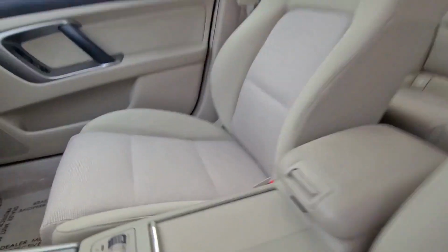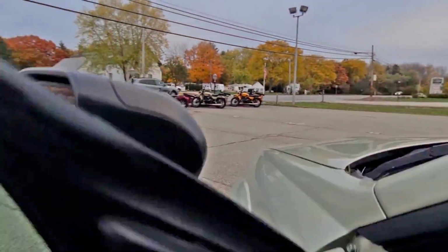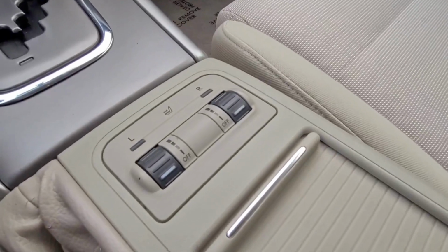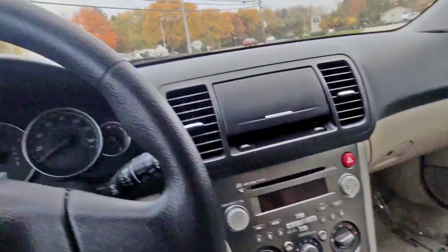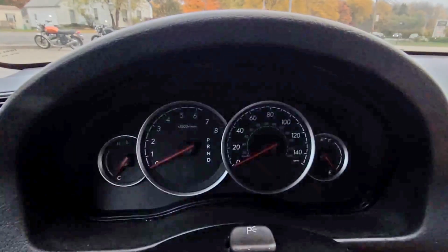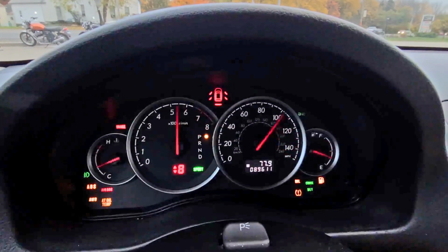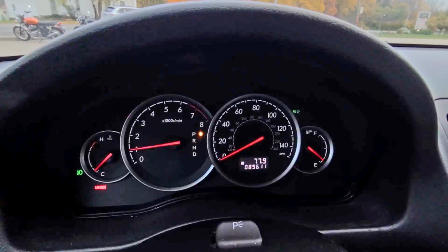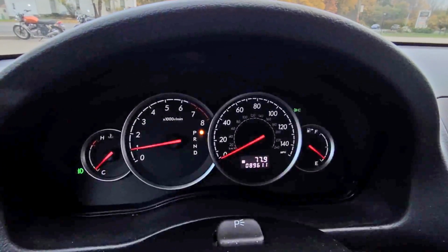No complaints there. Both seats are heated, as is controlled by this panel here just behind the shifter. And both seat heaters do function. So I'll put the key in the ignition, start it up. No warning lights to report. Engine fires right up and idles happily off of a cold start.